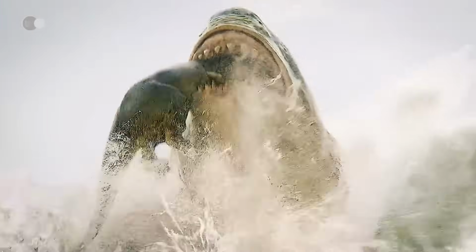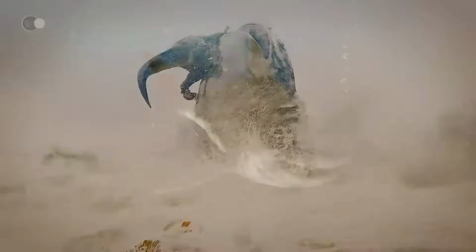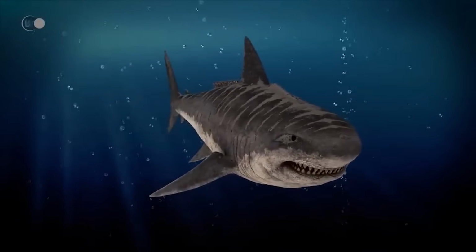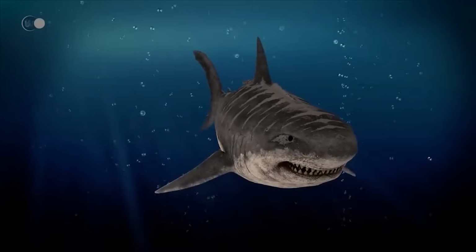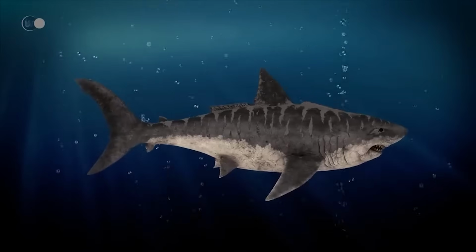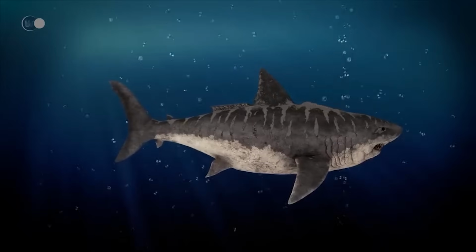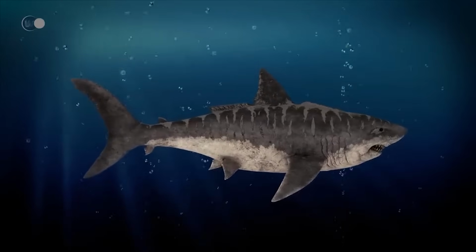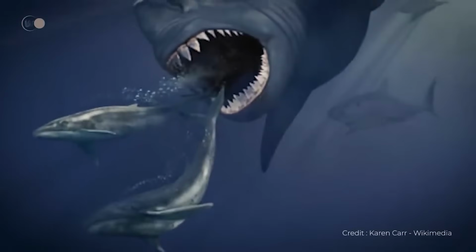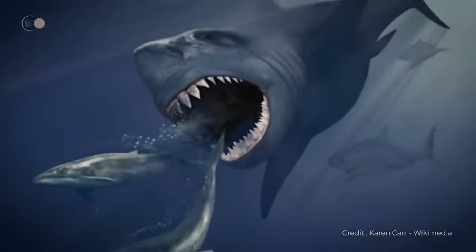To give you an idea, a baby megalodon is the same size as an adult great white shark. I let you imagine what a male or a female in its prime could do. It is therefore part of the privileged category of super predators. He is at the top of the chain and fears nothing and nobody.